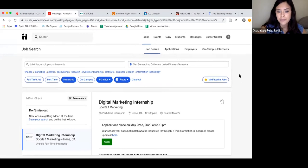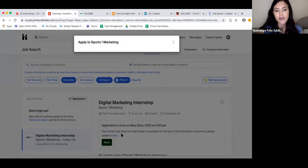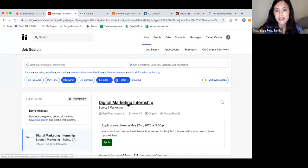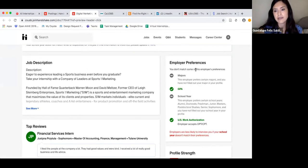So Handshake has two different ways that you can apply. You can apply directly through Handshake, or if it directs you to apply directly to the employer's website, you'll just do that. It'll also give you the option to upload your resume and any cover letter, any additional questions that they may have. But if you click on it, it'll give you information about the internship, the deadline, and the employer preferences.